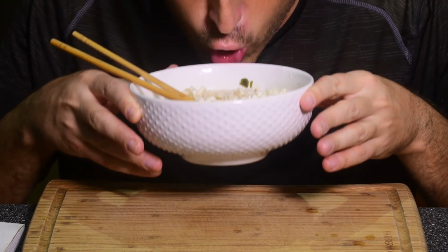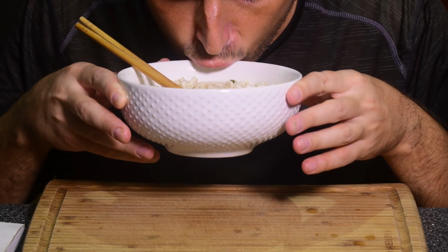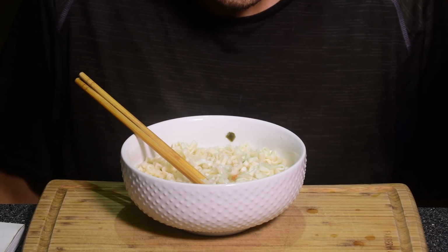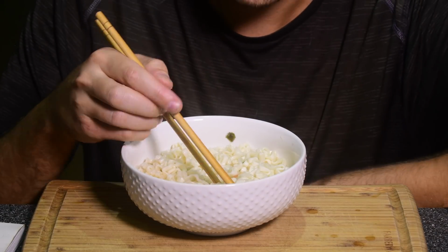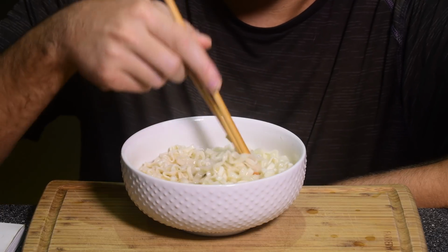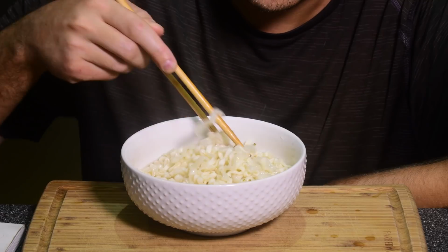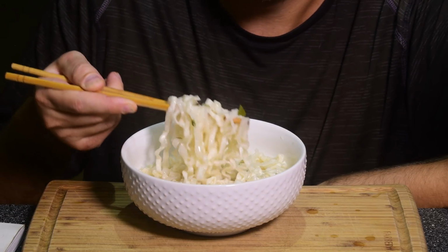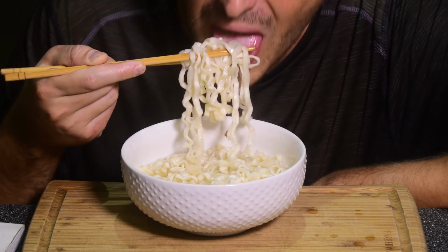That is a hot bowl. But it's not just pure anchovy like a lot of these things are. You can tell it's different than the anchovy paste ones. There's some more subtlety to it. And what would go really well with this actually is white wine. Man, I wish I had a glass of white wine right now.